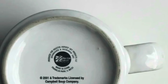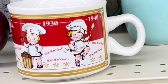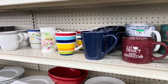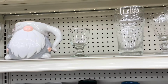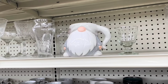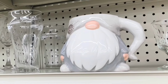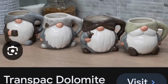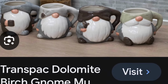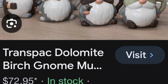The prices on this cup range from about $5 to $25, but I did get one in the past and it didn't seem to sell too quickly. So I held off, but I probably should have got it. And then I saw something I knew I was going to buy, this super cute gnome cup. He is a Transpac Every Day is a Holiday Birch Gnome coffee mug, and I will give you the details at the end here. This cutie is in my basket.